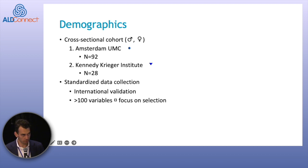And I think what is important to realize is that once a patient comes in and these variables are collected, over 100 variables are collected during each data point. So we cannot focus on all of these. So we're going to show you a selection of them.